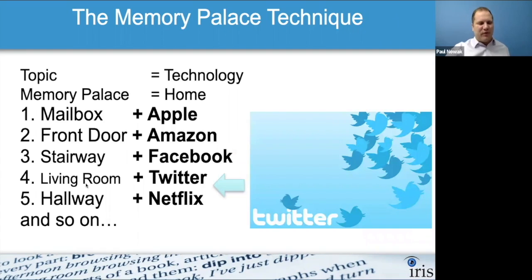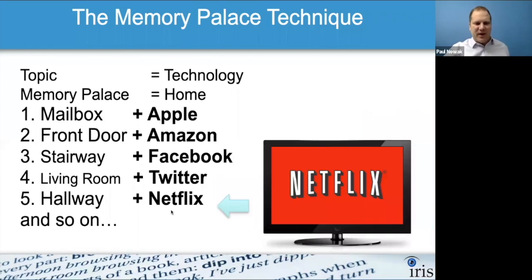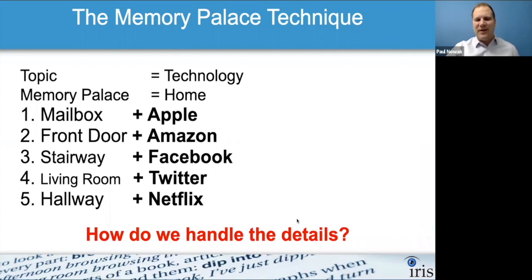Blue birds for Twitter, flying around the living room, something related to Netflix. You see how this works. Also, you can add details to this technique. How? If you had to remember details, you just add 3 details. You visualize them, and you put them in the hallway or the living room or wherever they happen to be.